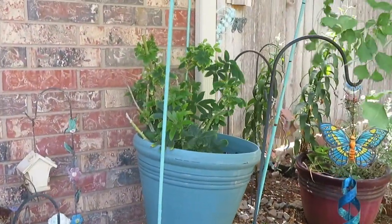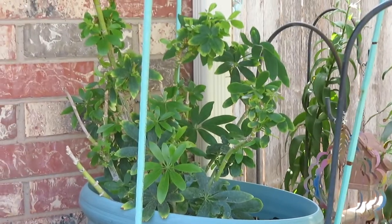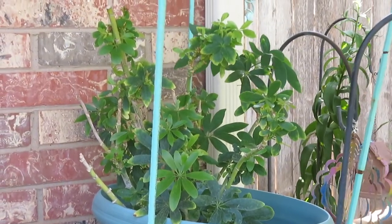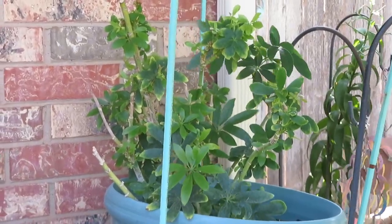This little Schefflera plant has not done well this year either, but I'll definitely want to take it in and try again next year, if I can save it through the winter.